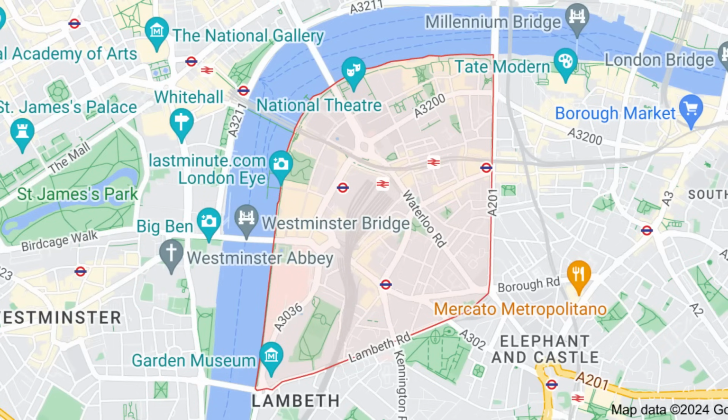So I'm going to cover an area from about Westminster Bridge, where we are now, all the way to about sort of the Tate Modern, pretty much past Blackfriars.